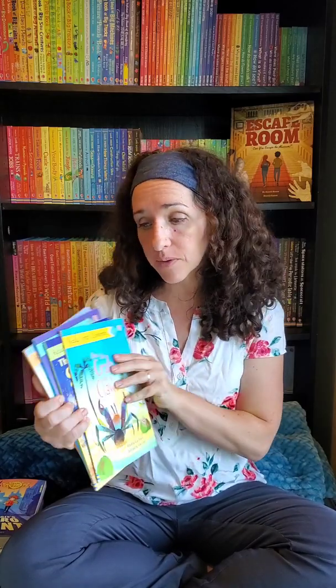We have these Read with Usborne readers that are levels 1, 2, 3, and 4 that are really great, that they build upon themselves, that are really fun and engaging with full color illustrations throughout to help kids work through the series and build their reading level.